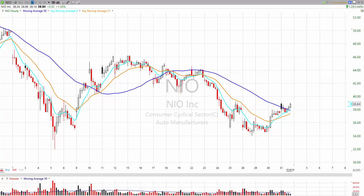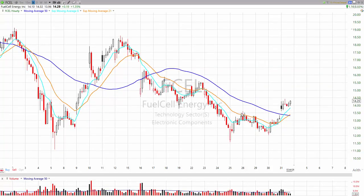All right, next up, FuelCell. This is a stock we've played before. Got a decent double bottom here. You can see the 8 getting rejected by the 21 there. The stock got rejected by the 21 there. So we got a move up here yesterday. We're getting some follow through today.